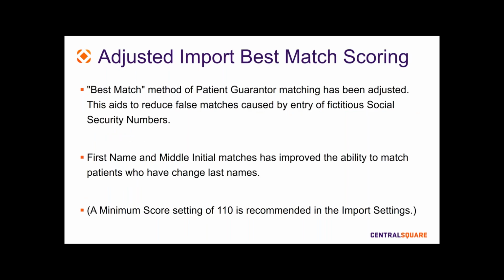Next item we've had is we've adjusted our import scoring for the best match method, where the patient guarantor matches have been applied. This essentially aids to reduce the false number of matches by entry of fictitious social security numbers. And in addition to that, the first name and middle initial matches have improved to match patients who may have changed last names. We do recommend a minimum score setting of 110 in our import settings to accommodate this change.